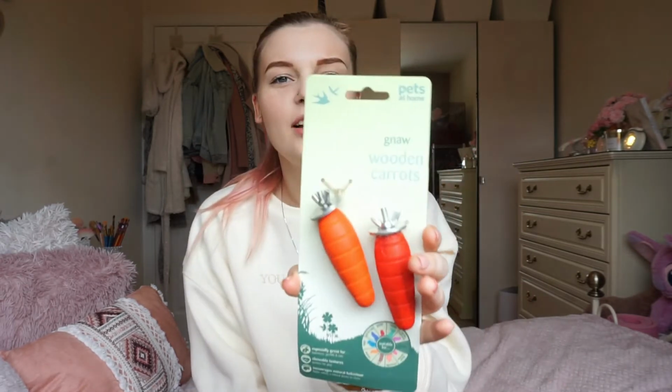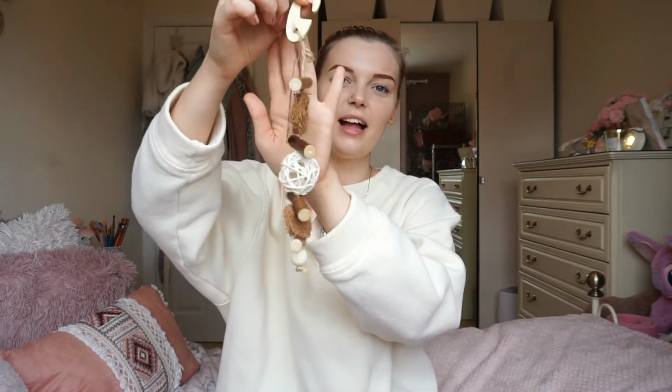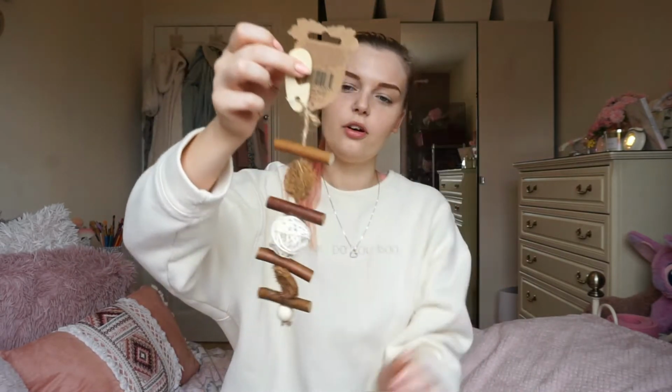So I also have got these wooden carrots, obviously one each, and these attach to the side of the cage with a little twisty thing. Another thing that I bought from Pets at Home just because I thought it was cute is this little hanging wood coconut husk chew. Anyway, so that's very cute.